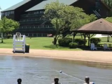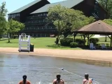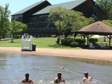Then all pairs will dive and using their arms sweep the bottom of the area. Each diver is responsible for thoroughly covering about 5 feet in front of them on each dive. Again, that's a very brief description of an LBD. Please, please, please practice it with someone who can practice it with you in more depth. Depth, get it? Moving right along.